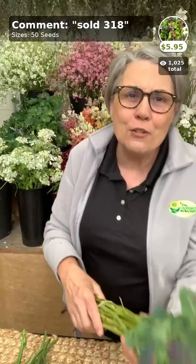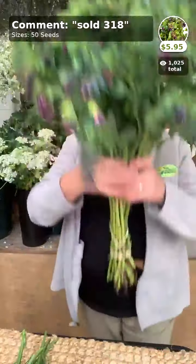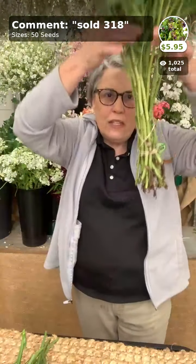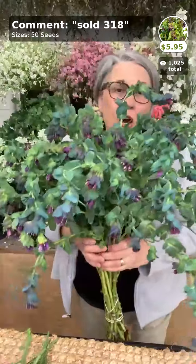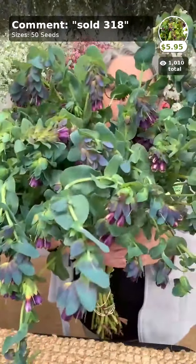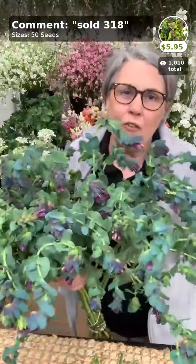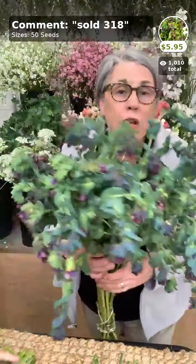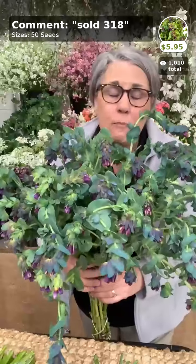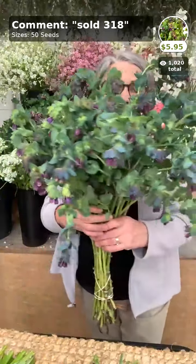Y'all look, I've been talking about these all morning. This, my friends, is Cerinthe. Look at the stem length on these guys. This is early use foliage, then it blooms with these beautiful dark colored blooms. I mean, this is right in style now, y'all. This is going into a vase all by itself. I'm having a party tomorrow, and this is gonna be one of the highlights for that. That is Cerinthe.